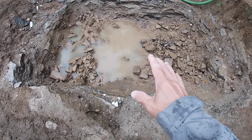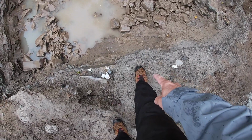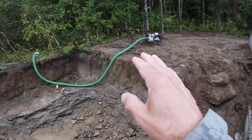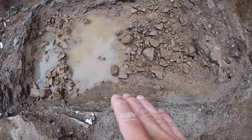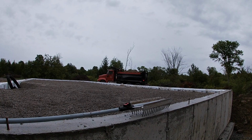So the hole for the pump tank for the septic was actually filled with water to where my foot is, so that's now down 2 feet, I would say. Brody's got himself a pump here and a hose, obviously, and they'll continue to pump that out during the rain today before the pump arrives itself. And there goes the other load of sand over there.